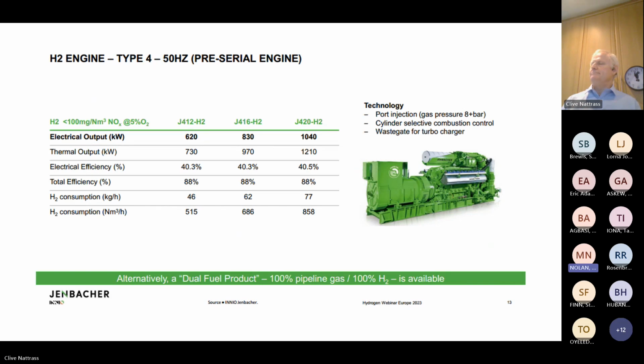So today, running on 100% hydrogen, we are seeing around a 30% reduction in electrical energy output versus a current mains gas engine. But based on past and current evolution, our R&D departments are confident that as long as 100% hydrogen achieves widespread commercialization, by 2025 we should be back to normal outputs, i.e. the same as what you would get out of current mains gas.